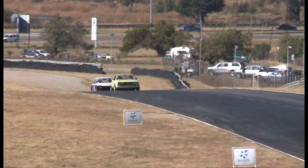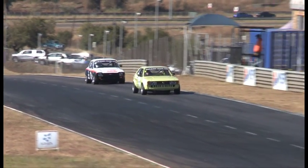We had a lovely start. I thought I had Dion well taped behind me, but as I looked at my mirror, I saw, no, here's this black motorcar right on my backside. And that was it. He just wouldn't let go of me.